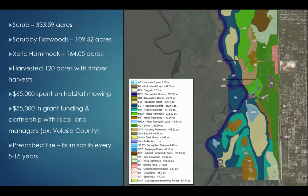Ultimately, the goal is to get rid of those tall trees: burn it down, mow it down, harvest the trees down, open up those sandy patches, bring the sunlight back to the ground, bring back those herbaceous plants, and try to turn that habitat back into scrub habitat that our scrub jays will hopefully move back into. That is sort of our goal.